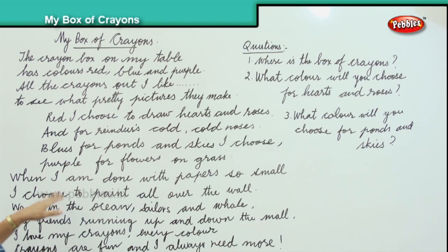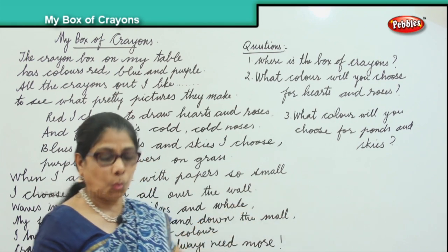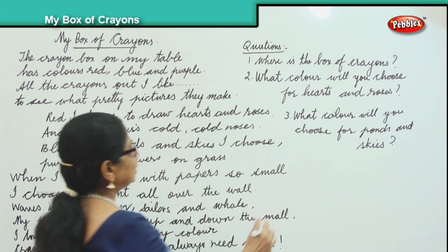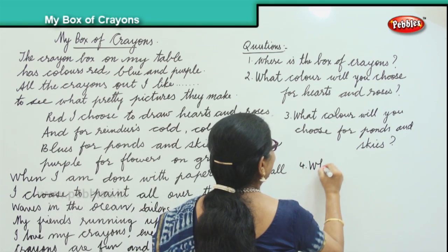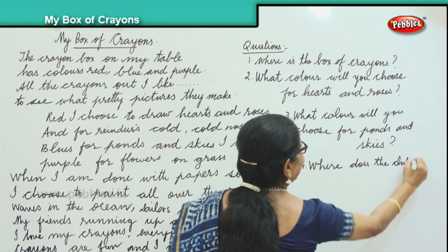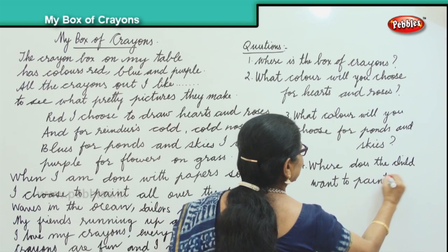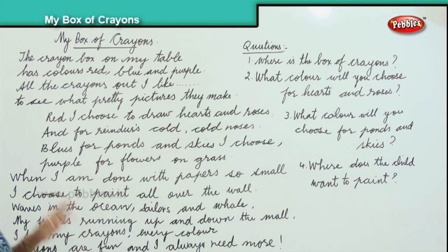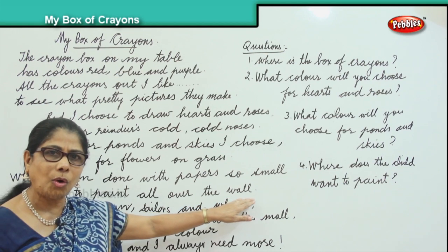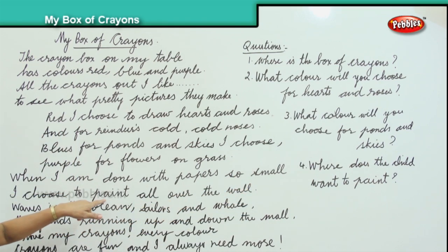Now, what does the boy do after painting on a small paper? Where does the boy like to paint? Fourth question is, where does the child want to paint? Where does the child finish coloring? The child would want to paint all over the wall. Normally, in the house, that's what you do, isn't it? So, where does the child want to paint? The child wants to paint all over the wall.